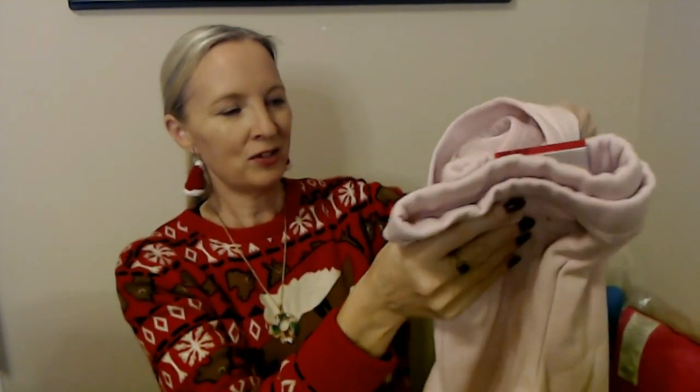And if they're a little bit too big, I actually think that's preferable. That way they can grow into it. Because I know when my kids were 8 and 10, they grew really fast during those years, and they outgrew things very quickly. Or mine did.